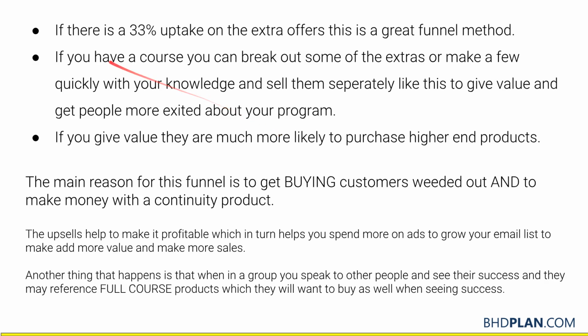So here's the go. Like I'm saying, if there's a 30% uptake in these extra offers, it's a great funnel method. These funnel methods do work. That's why people use them. If you have a course, you can break out some of your extras and make a few quickly with your knowledge and sell them separately like this to give value and get more people excited about your program.